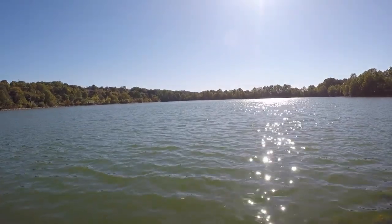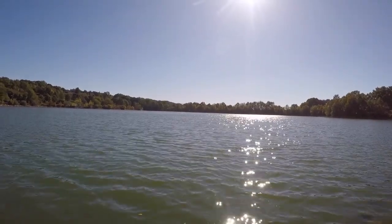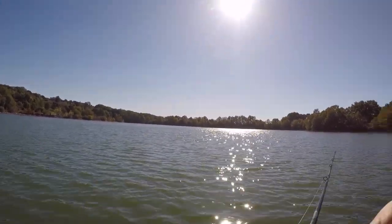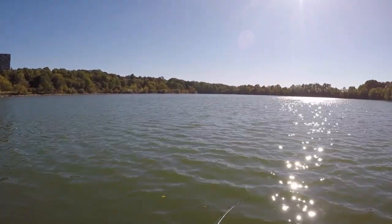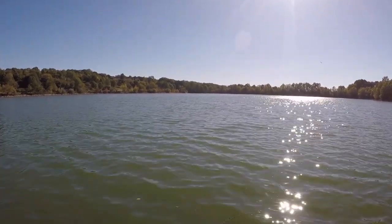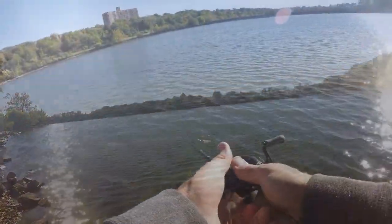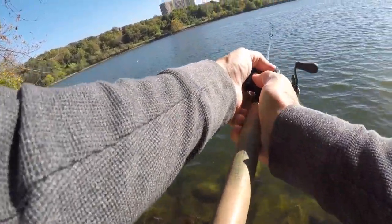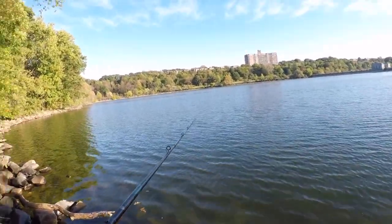Okay, I'm gonna test the waters out kind of the same way. Start out with a spinnerbait. Hopefully that's all we need. Not taking anything away from the Bassman jigs, but just seeing if they hit something that's moving a little quicker, cover a little more water. All right, come on, baby.